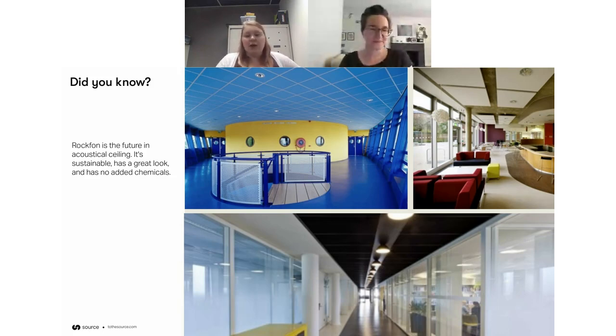So they do a lot of linear lights now. Instead of having pot lights or big 2x4 trough lights, they're doing a lot of linear lights. Sometimes that can come along with a lot of field cutting, which is super easy to do with Rockfon, or they do offer a specific size that fits in with the standard linear light system. So it makes it super easy for the installer to just pop the tiles in and keep going.